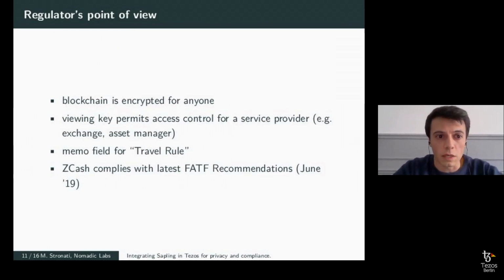So from a regulator's point of view, this is a game changer. And in a sense, it's actually going back to what was the status before blockchains. First of all, everything that is in the public is completely encrypted, so nobody can see what's going on. And then whoever has the viewing keys can access their own data. It's pretty straightforward. And if you think about it, for an exchange or for an asset manager, it is basically getting back to the state that they have now.